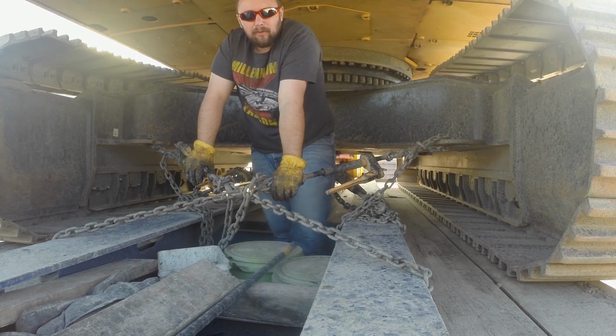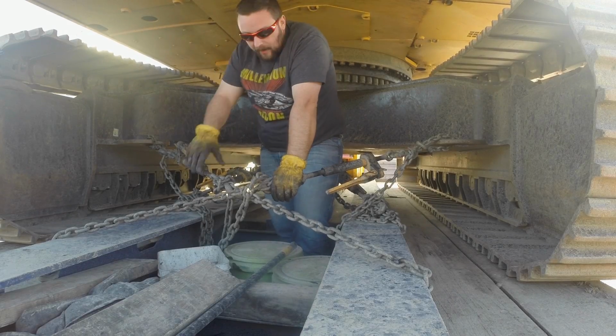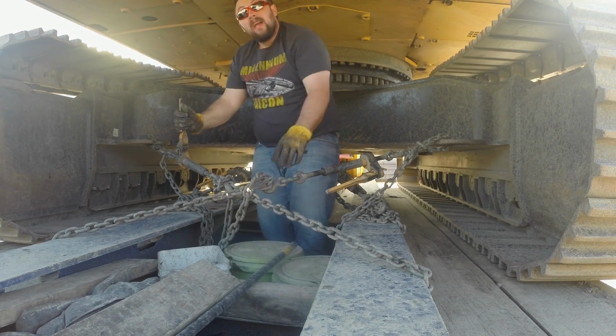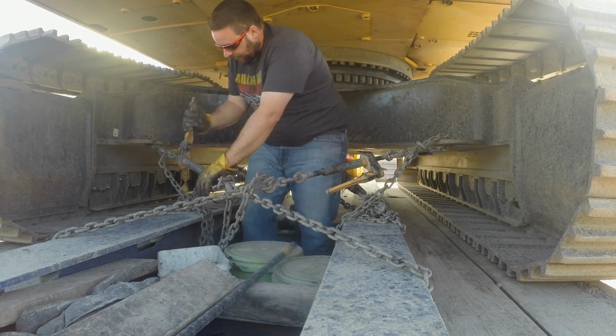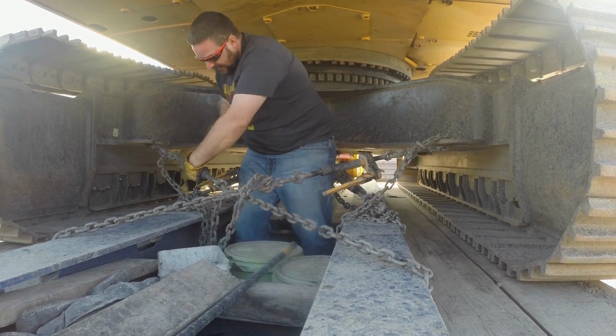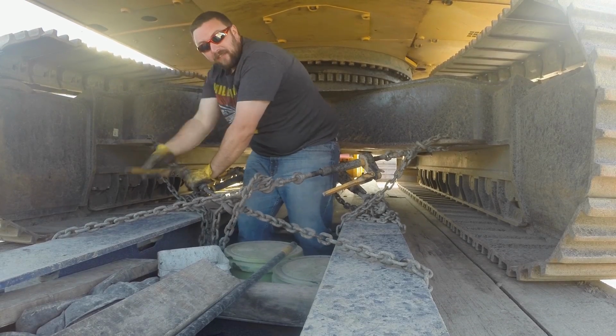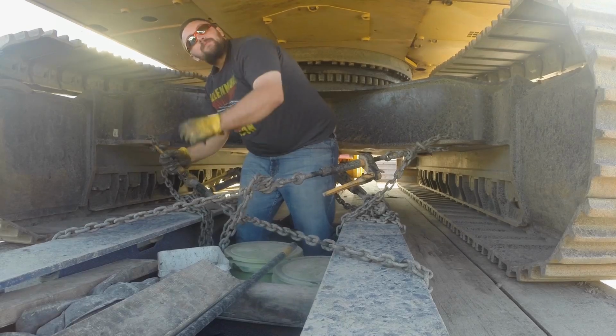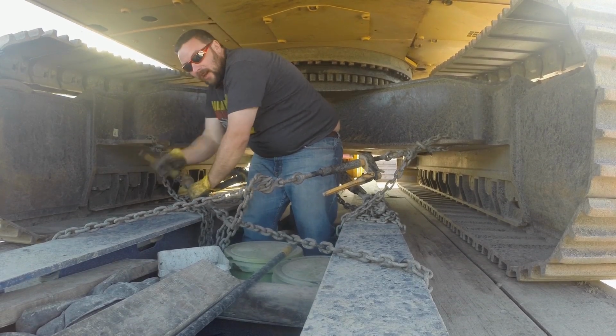Reasons I really like this drop rail trailer. I'm actually standing on the ground right now between the frame rails, and I can almost completely stand upright. Makes it a lot easier to take this stuff off than having to crawl underneath it. Especially considering this is hard iron to bang your head on.